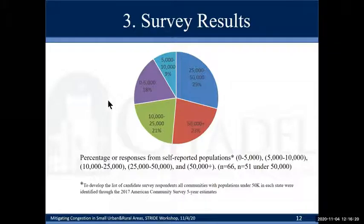All right, so for the survey results, I'm just going to hit you with a bunch of data, kind of let you see what it is we found. The first thing, just to give you a sense of who we did talk to. We identified the communities by using the 2017 American Community Survey 5-year estimates for populations. And we only surveyed communities under 50,000. We did try our best effort to get a cross-section across the different states in the Southeast regions, and also a selection across the different population sizes, which we've done 0 to 5,000, 5 to 10, 10 to 25, and 25 to 50. And all the ones we sent to were based on that.